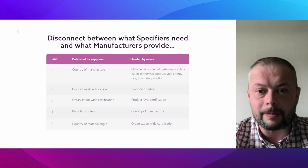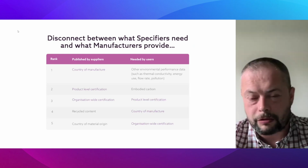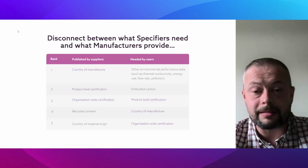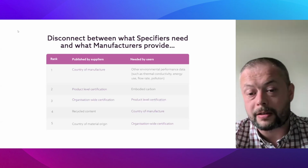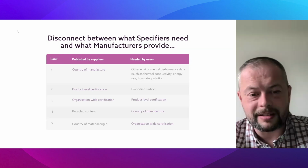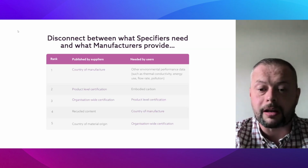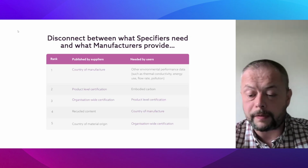The amount of EPDs that we're now hosting in MBS source is growing day on day. But it's something that is ranked second as the most important by the specifiers. So if you are a manufacturer listening to this, take note. It's something that you really need to be considering to ensure that you're going to continue to be specified moving forward.